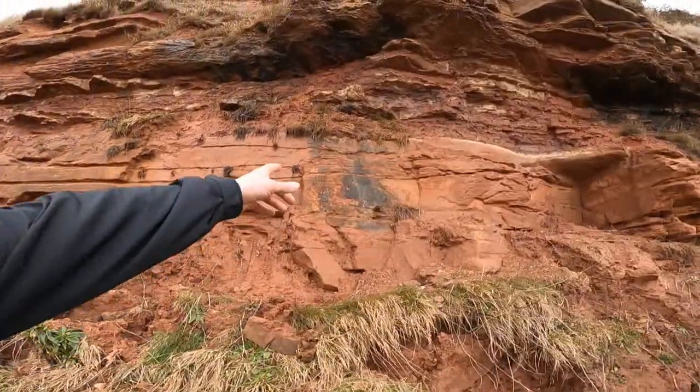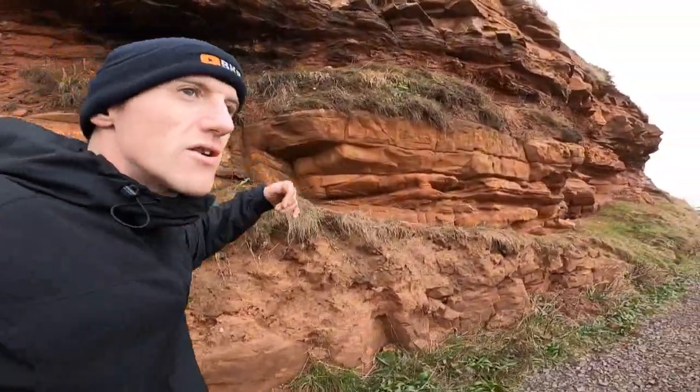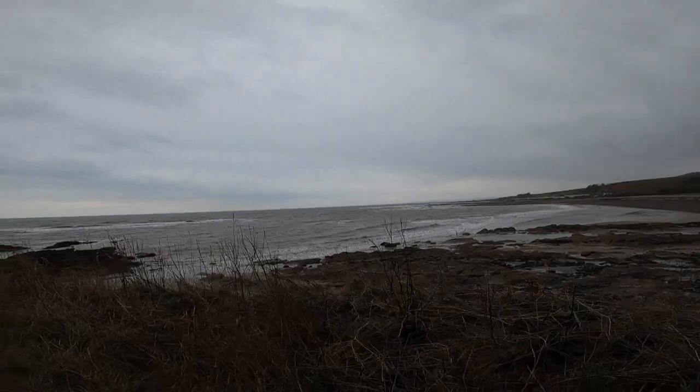Yeah, there's loads of graffiti on this red rock. Maybe people come along here and chill out in the summer. You could probably bring a flask and sit here and just look out over that magic scene.